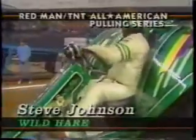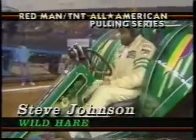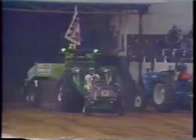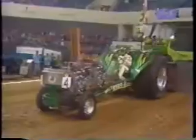Johnson with Wild Hair on the line. He needs better than 198.39 to go up number one. Rick Rockefeller's pull, 111.09. Here we go.